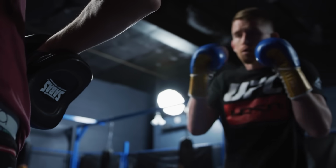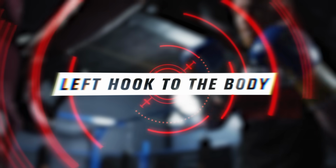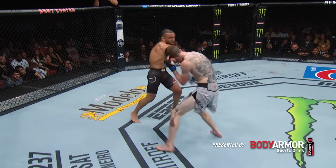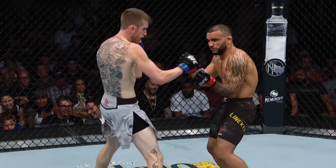Next up, the left hook to the body. Getting hit in the liver, I think, is 10 times worse than getting hit in the face. That's his best punch, in my opinion, is that liver shot he throws. You can always tell when you've landed a good body shot because the opponent can't hide it.